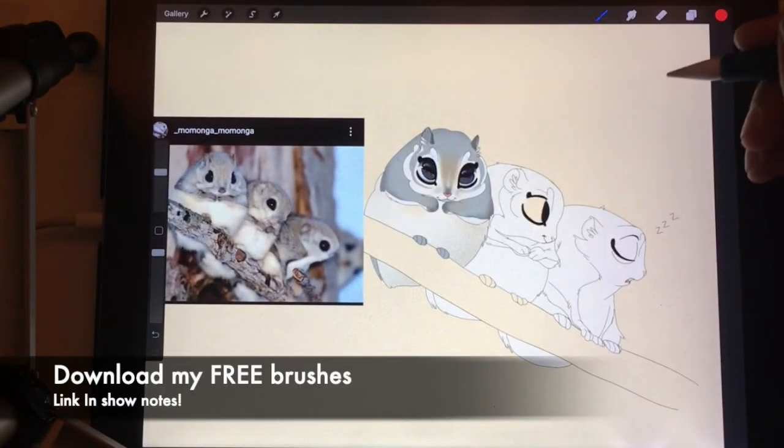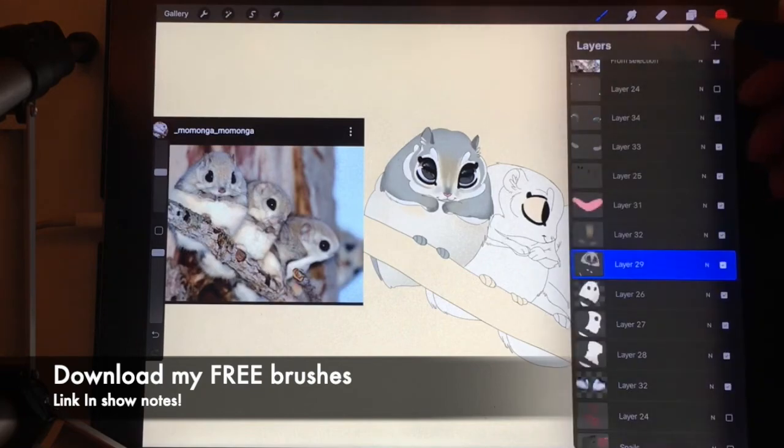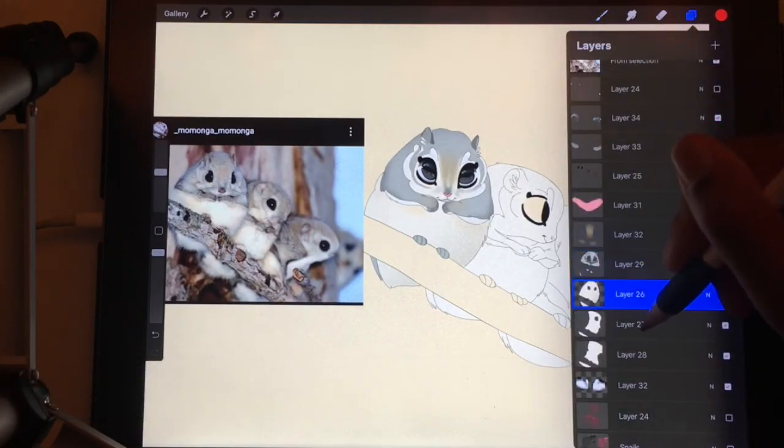Alright, so we're going to finish off strong. I'm going to continue coloring in the last two Japanese dwarf flying squirrels. Let's get right to it. Alright, so we'll start with the second guy now.